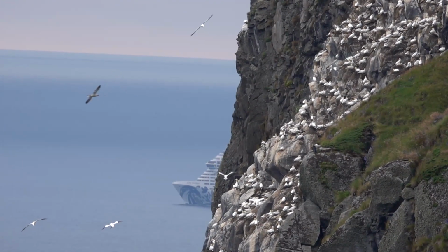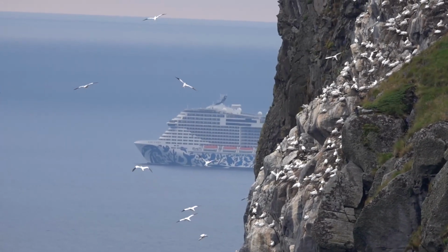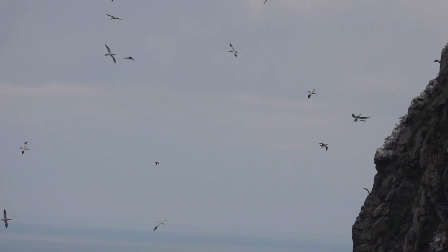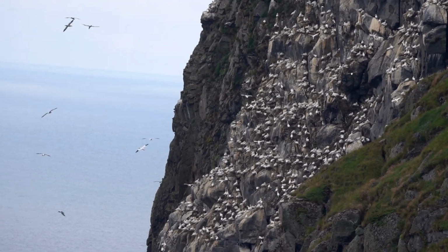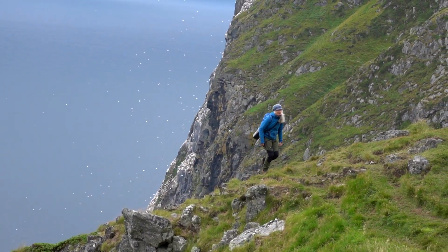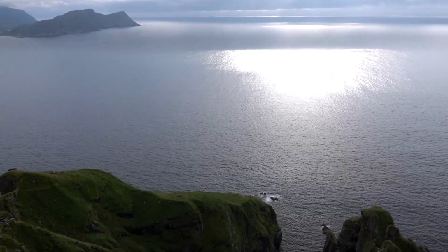The gannet colony here was one of the first to be established in Norway in 1946. Since then, they have been spreading further north. This is thought to be due to warming sea temperatures and the northward movement of their prey, such as herring and mackerel. Soon we would be sailing out on these waters.